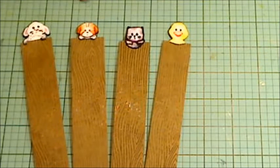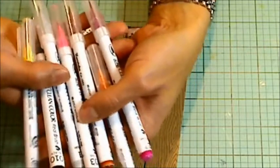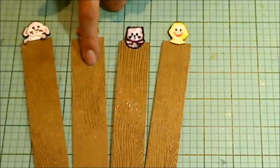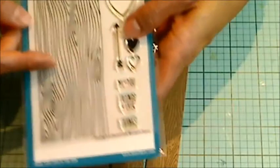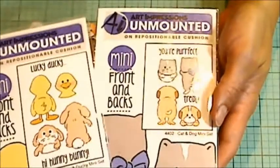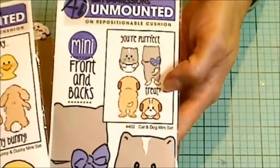She's actually asked us to make 5, but I wanted to go ahead and show you these 4 first because I have a little process video sharing with you guys how I colored up these little cutie patooties using Zig clear color real brush markers with my Misty and a Pentel water brush. And I heat embossed with clear embossing powder on craft paper the wood grain fence that they're peeking over, and that's from this Lawn Fawn wood grain backdrops stamp set, which I think is so versatile. And for the little critters, I use the Art Impressions mini front and back sets. I use the bunny and ducky set as well as the cat and dog set.